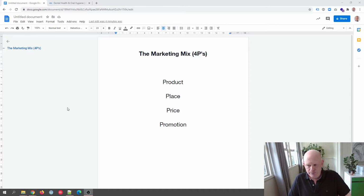don't work together. So the product is obviously your product or service, the product you're selling or the service you're selling. The place could be where you sell it, such as do you sell it just online, in bricks and mortar stores, in just supermarkets, in certain other places. Price is self-evident and it includes discounts and so on, but price is unbelievably important.